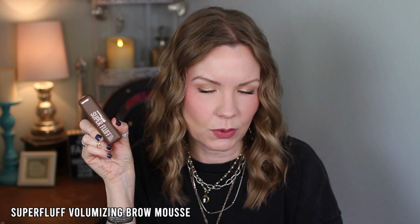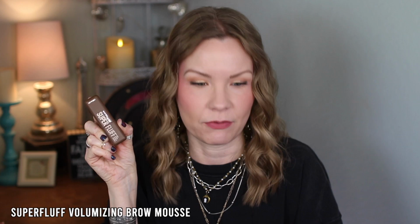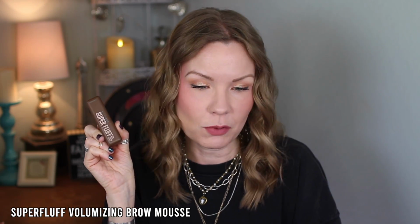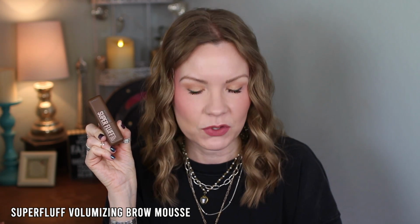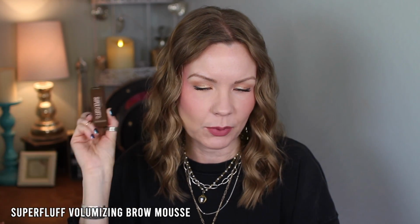This is what it looks like. Here is the outside box, and I will show you more about the packaging in just a second. So it says, Step 1 prep, remove excess formula from brush. Definitely, for sure. A little bit goes a long way with this. Step 2, fluff. Brush brows upwards and outwards. Says airy volumizing mousse diffuses into hair for soft, full brows. Flake resistant and stiff resistant. So there's blonde, soft brown, medium brown, deep brown, black, and black. And yeah, that's basically the information on it.